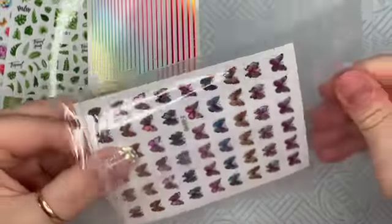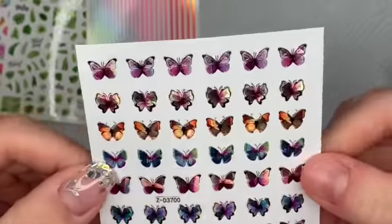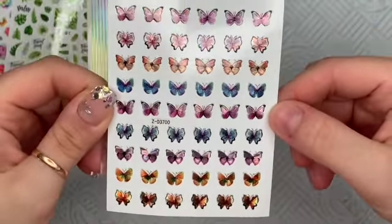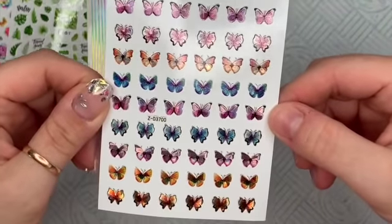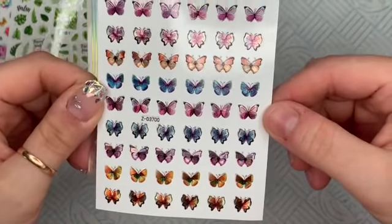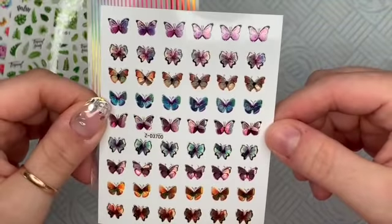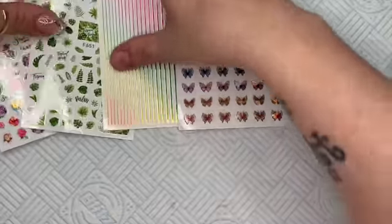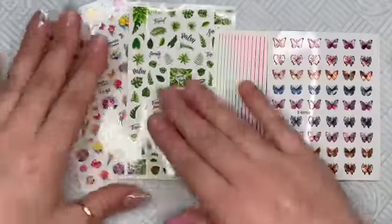And then these really gorgeous butterfly stickers, but they're a little bit hollow. I got some similar in a haul that I did a little while ago as well, but I'm just obsessed with these at the minute. And I decided I'm going to do a nail with these butterfly stickers on because I think they're gorgeous. So these are all the stickers.